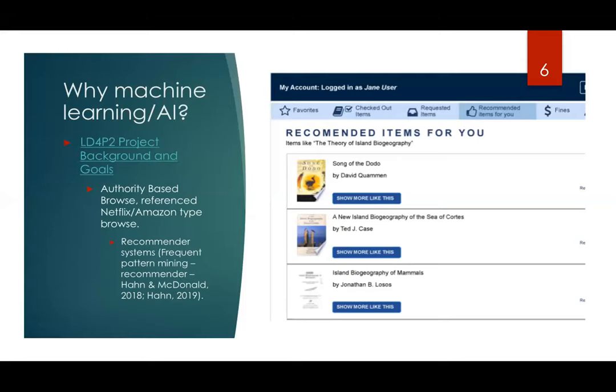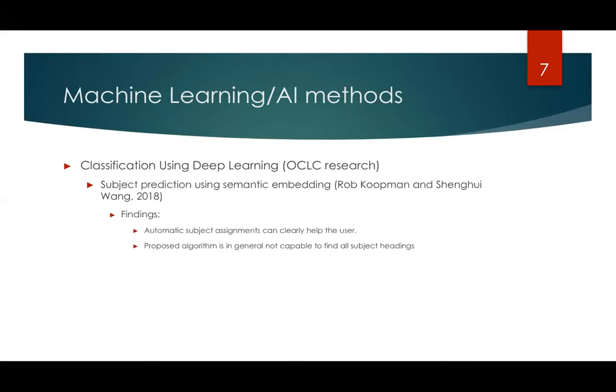And then there was a talk by OCLC Research at Carnegie Mellon in May, and they were using machine learning and AI methods in subject prediction. Their study looked at automatic subject assignments. Their findings were that this could really help users, but also that their proposed algorithm isn't necessarily 100% complete. So there's some initial work here from OCLC Research.